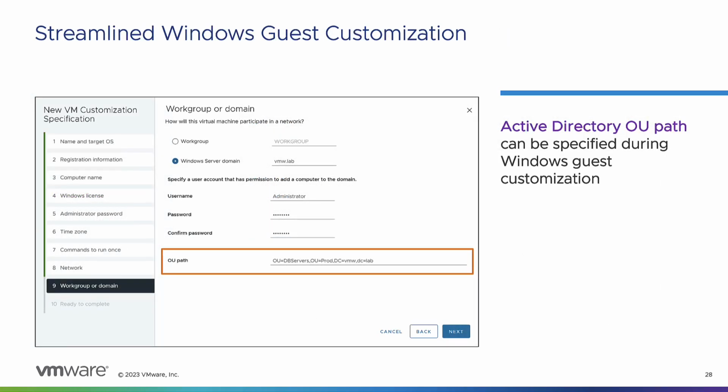Something very quick and easy, but a welcome improvement when deploying Windows VMs, is that you can now specify the OU path when you're creating customization specs and have those Windows VMs deployed and customized using this OU path and join Active Directory at the desired path. So hopefully this minor improvement makes a major impact to your Windows deployment workflows.